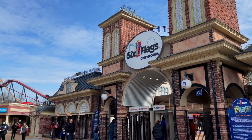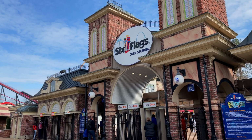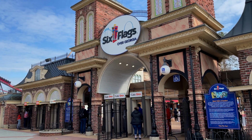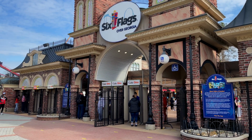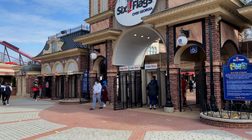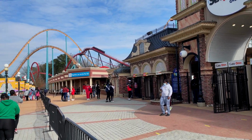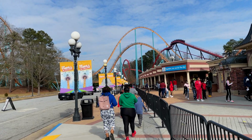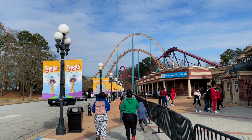And with that, that wraps up our quick little visit to Six Flags Over Georgia on opening day. Besides the food, nothing too different than just a couple months ago. That's the crazy thing about Six Flags these days, here in Georgia I can't complain. They're only closed for like two months. I was just here a couple weeks ago for the drive-through thing, so it doesn't even feel like much of an off-season here.